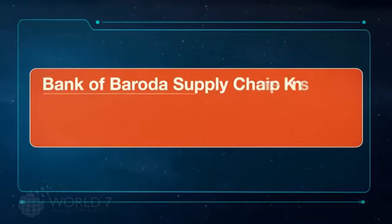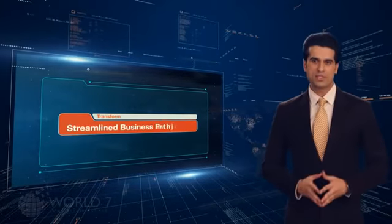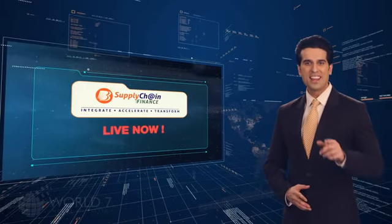Bank of Baroda Supply Chain Finance isn't just about working capital. Indeed, its real value comes from streamlined business processes, greater financial supply chain visibility, and vastly reduced financial risk. And that is transformational. Bank of Baroda Supply Chain Finance is live now.